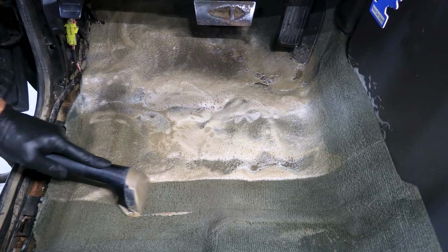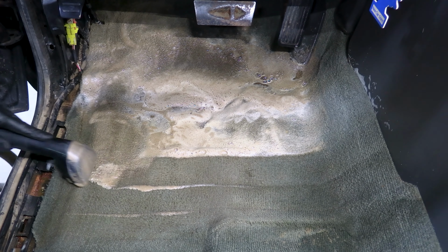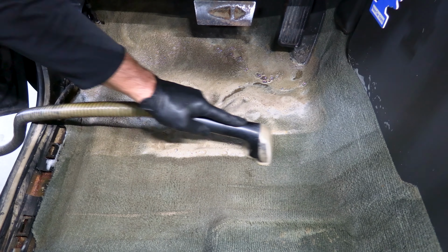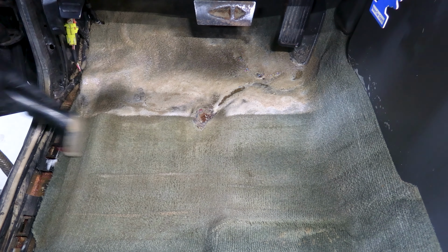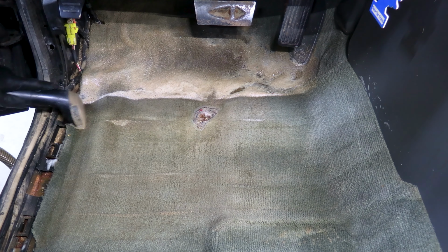The problem was it gets so much use and abuse in the front driver's side that the carpet fibers weren't real thick, they weren't real solid, so I got it as clean as I could, but there was really no bringing this back to like new condition.